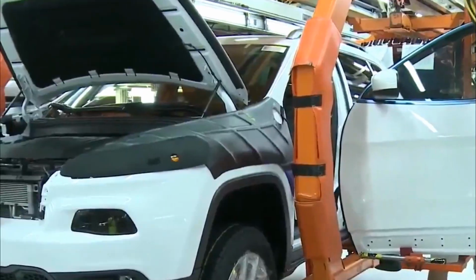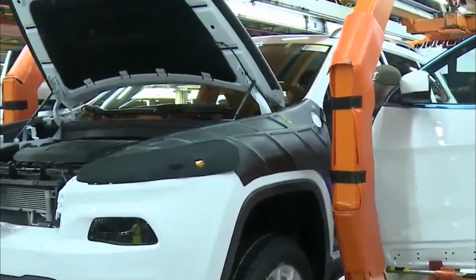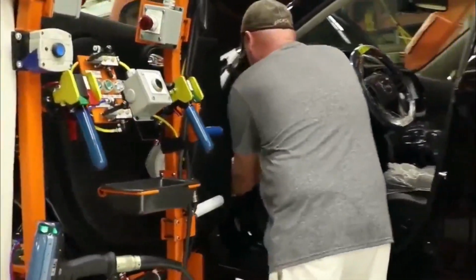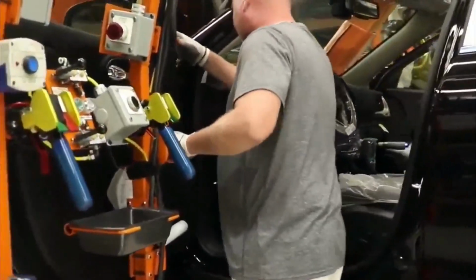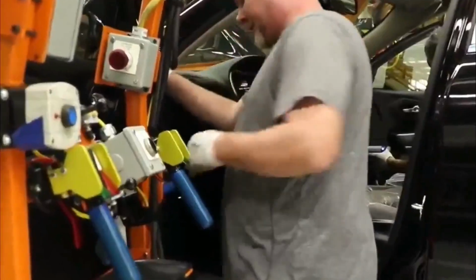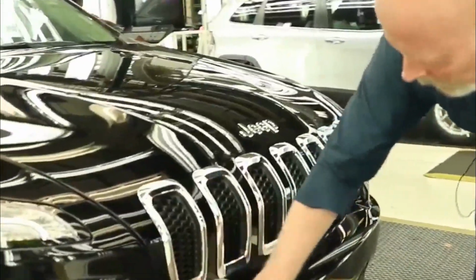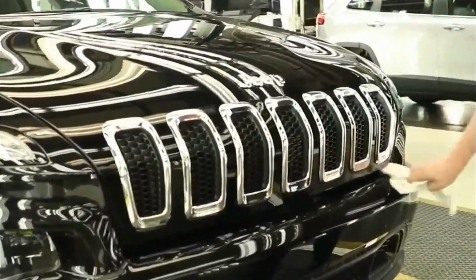Last but not least, the doors are attached to the body by the lifting device. Finally, Jeep Cherokee is ready to be delivered.